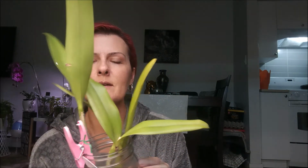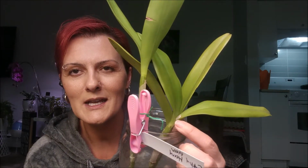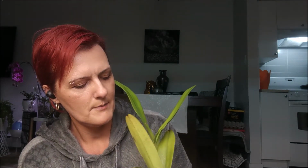The other indication would definitely be spikes and blooms. So I've got a sheath, yay! And hopefully that sheath pushes out and produces some buds in there. So you can better believe I'm anxiously awaiting for that to happen. But that's usually an indication that your Cattleya is getting the correct amount of light. So beautiful, vibrant green color, very light in color. Some would say almost yellow.